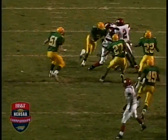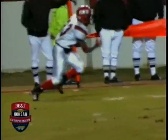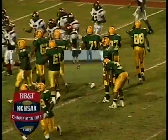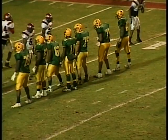And Independence knocking on the doorstep once again. You see the gang tackling, five tacklers in there. They get the ball loose, and it's Byram that happens to be able to roll onto it. And any chances that New Bern had of a miraculous comeback pretty much extinguished right there. When it rains, it pours. It's pretty much the situation there. And again, he's got to be my defensive MVP of this game. He's been all over the field.